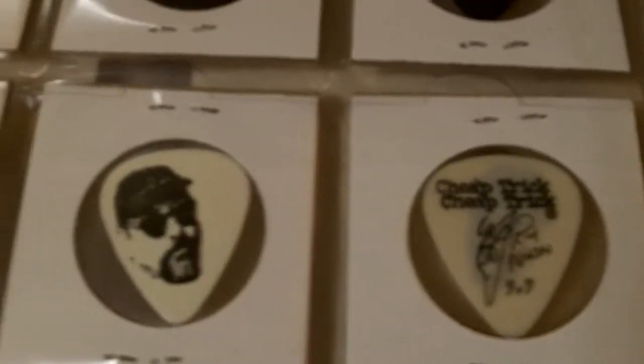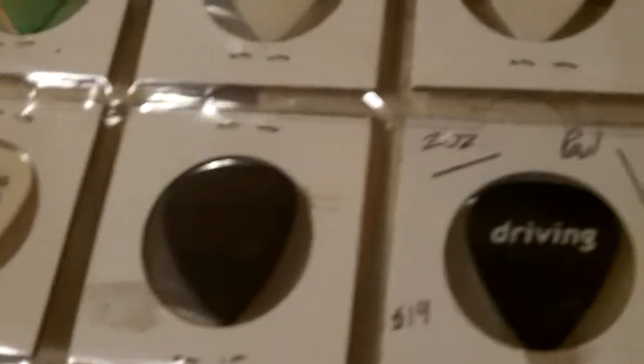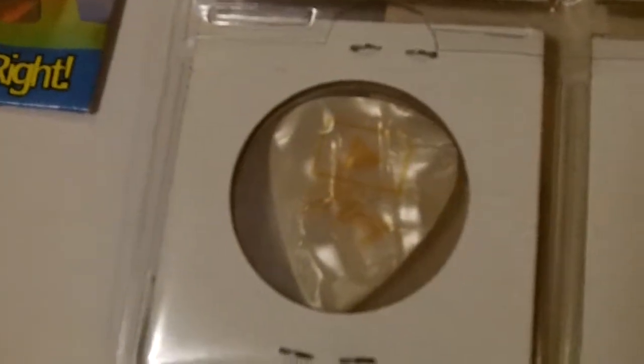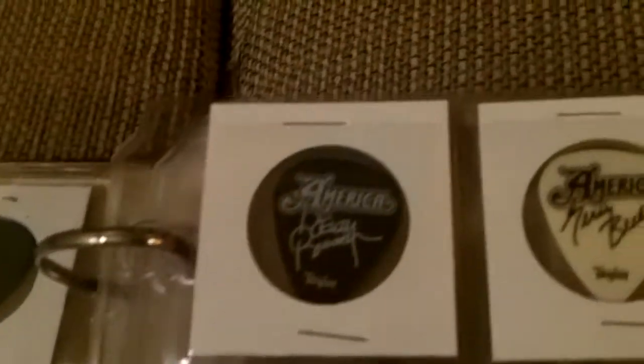Let's see what the back of these look like. Let's go over here. Once again from the Doobie Brothers, Jimmy Buffett. Some of these don't have much on the back, but some do. Joe Walsh, that was the Eagles pick. And these are all Kiss. They had their names on the front. Driving Rain, oh, the Us tour. That was the Paul McCartney one. Aerosmith. Okay, let's go to the next page.